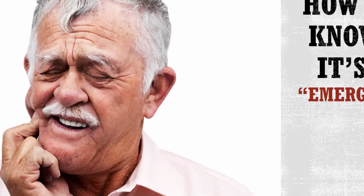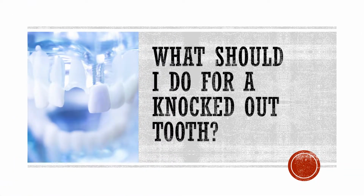If you've knocked out a tooth, you should locate the tooth, pick it up by the crown and not the root, and rinse it with water. Do not remove any attached tissue, do not scrub, do not use soap, and do not dry it off. If you can place the tooth back in the socket, this is the best option for preserving it, but make sure it's facing the right direction. Otherwise, you can place the tooth in your mouth to keep it moist, or place it in a small container of water, milk, or emergency tooth preservation solution until you can get in to see us.